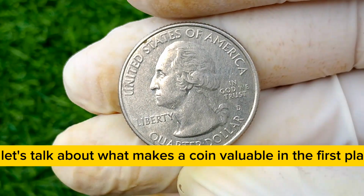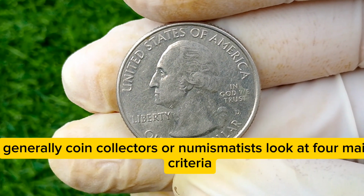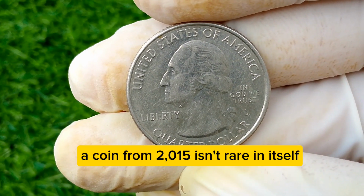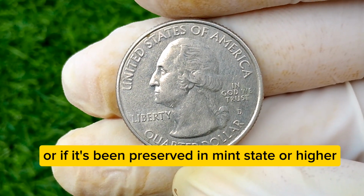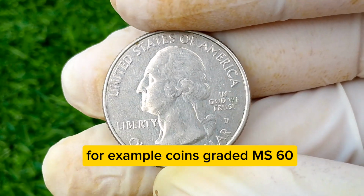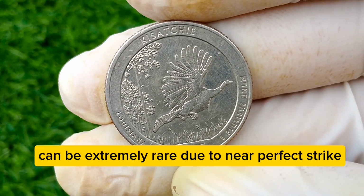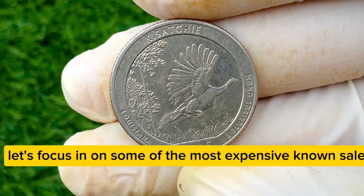Let's talk about what makes a coin valuable in the first place. Generally, coin collectors or numismatists look at 4 main criteria: rarity, demand, condition, and historical significance. A coin from 2015 isn't rare in itself. It's pretty recent. But if it has a mint error, or if it's been preserved in mint state or higher, then it becomes a sought-after collectible. For example, coins graded MS-67 or higher by PGS or NGC can be extremely rare due to near-perfect strike, luster, and lack of wear.